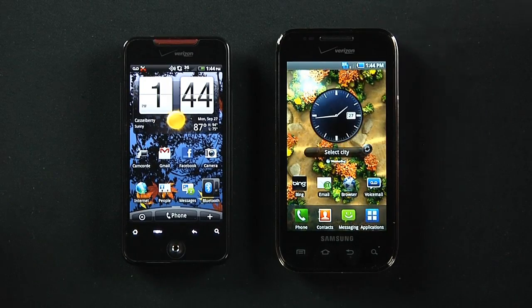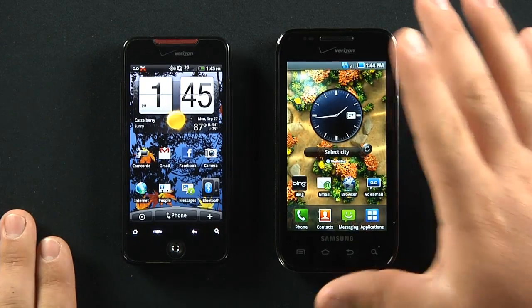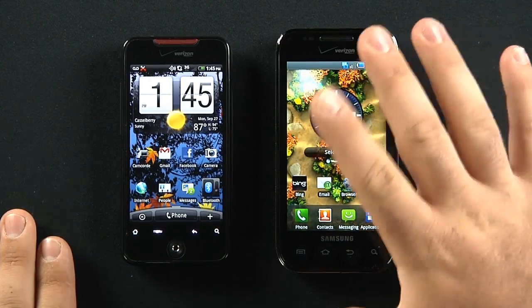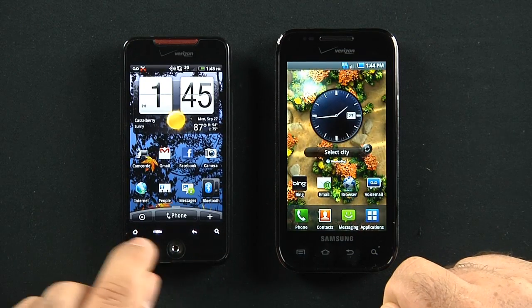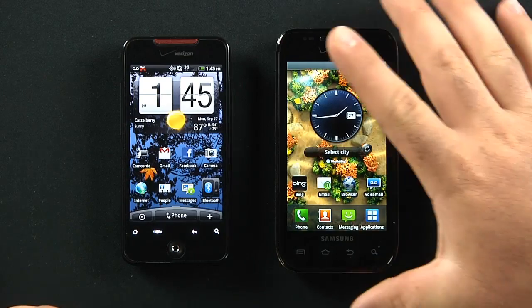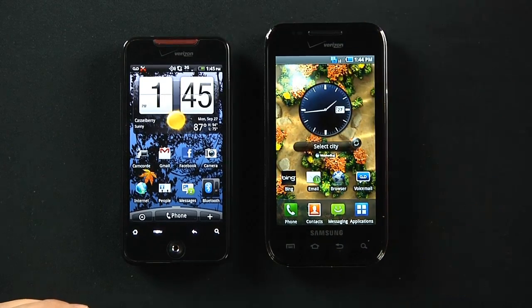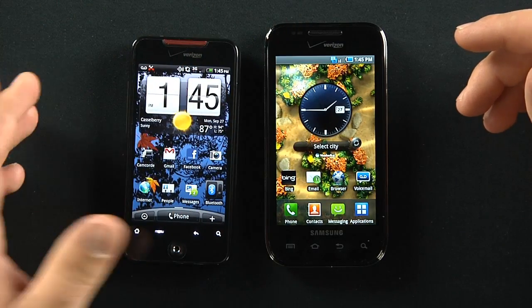Both phones are running live backgrounds. We have the HTC Sense UI running on the Incredible, and the Samsung TouchWiz UI running on the Fascinate. They both have haptic feedback buttons, however the optical trackpad is nice. They're both candy bar style phones, however the Fascinate weighs half an ounce less than the Droid Incredible.